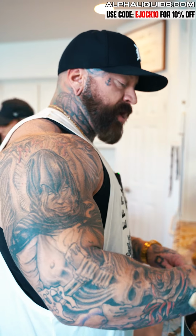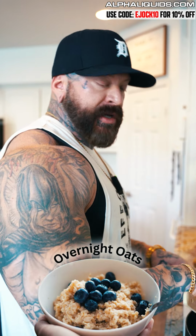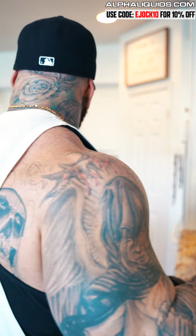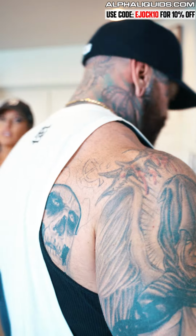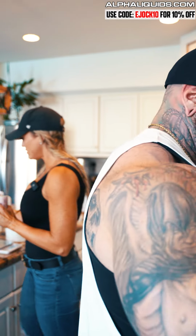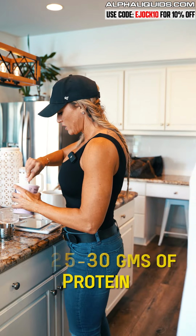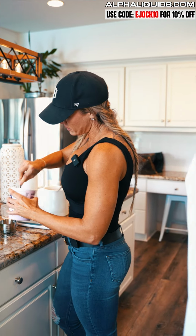So she's talking about right now the overnight oats, and that's kind of become a thing. Is that like a thing now? I think girls have been talking about it for a while. It's just so convenient to squeeze in the extra 25, 30 grams of protein with the carbs.